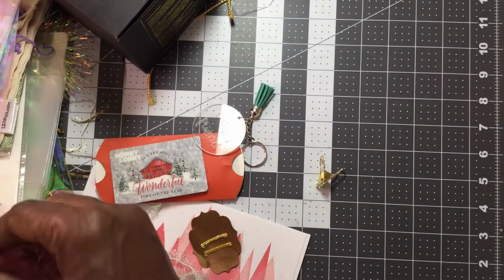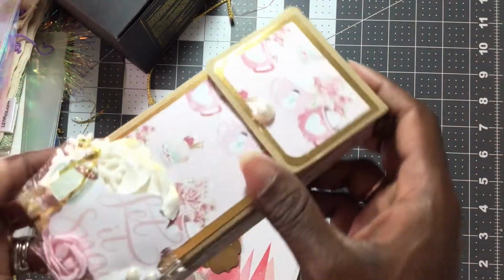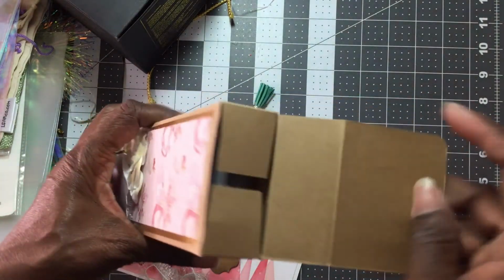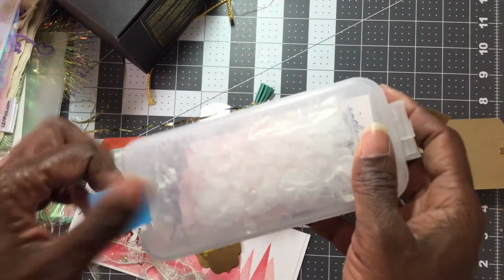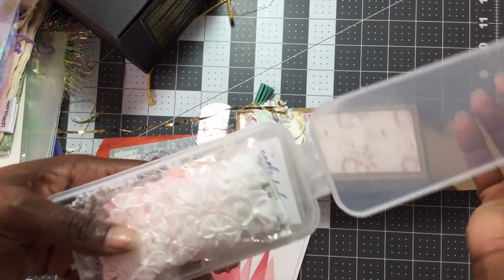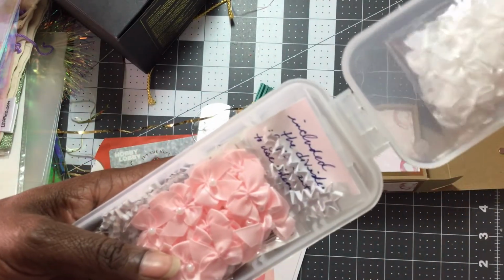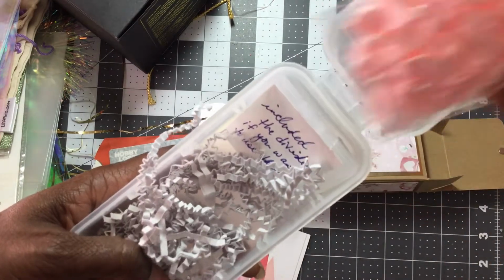And I think there's another, this one. So I don't know if this is just an extra goodie. But there's this. Oh, this box. Look, I'm excited about the box. What's inside the box is just icing on the cake. Oh, the little mini bows. In sheer white, and then you got the pink.